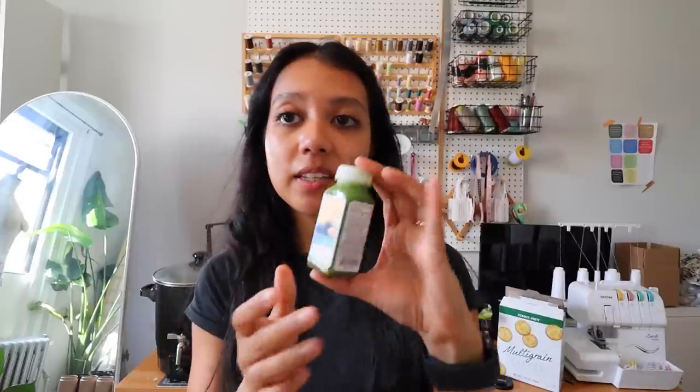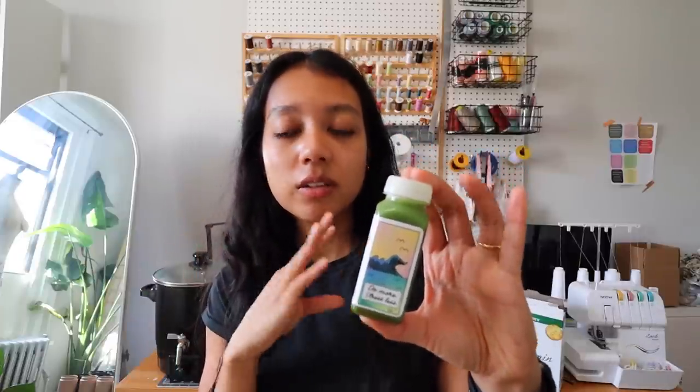The little bit of matcha in these gives me a good boost of energy to continue on for the rest of the day. I like having these as an afternoon pick-me-up. I know some people will have them in the morning in replacement of their coffee or matcha or in addition to it, but I personally like having them in the afternoon because I find that it's a fun little thing to take. I just down the shot and it just keeps me going.